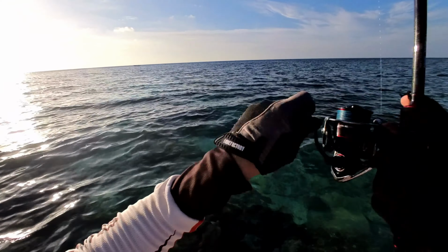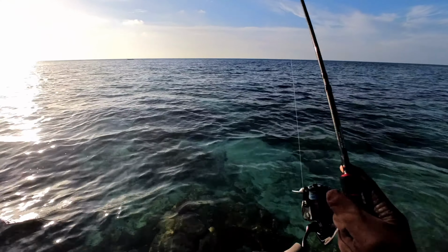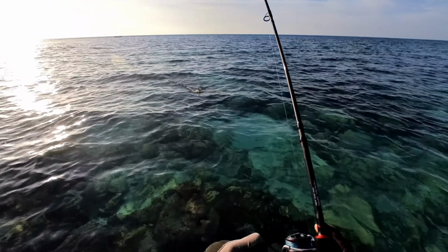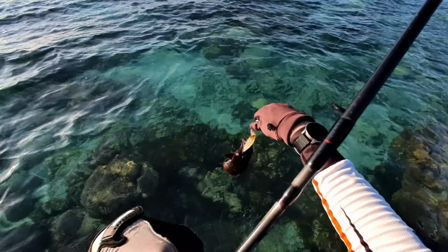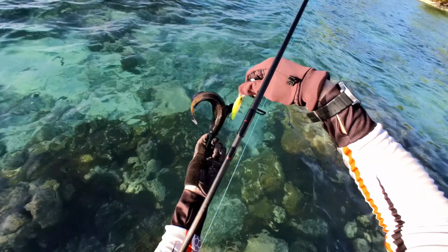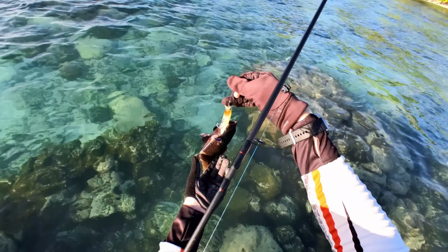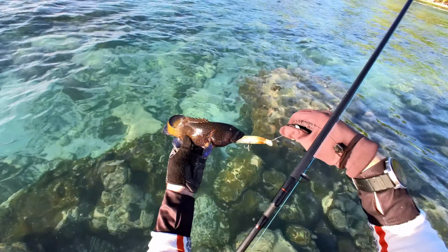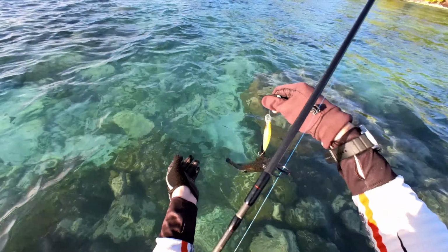Feels good. It's a good grouper. Oh, it's foul hooked. That's why. Felt way bigger. I mean, still a good size. But beautiful blue spot grouper. Let's give this one a little underwater release.